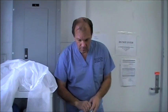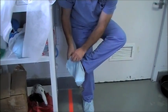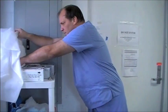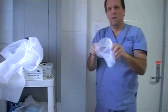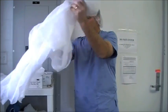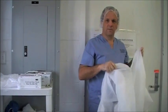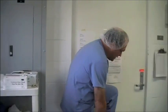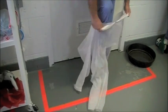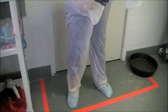So, put these footwear on first, and then I have to put on the hat. Then I have to put on the coveralls, and we have one of these for each of the animal rooms. They're dedicated. Once again, notice that I am staying inside the second line of security here.